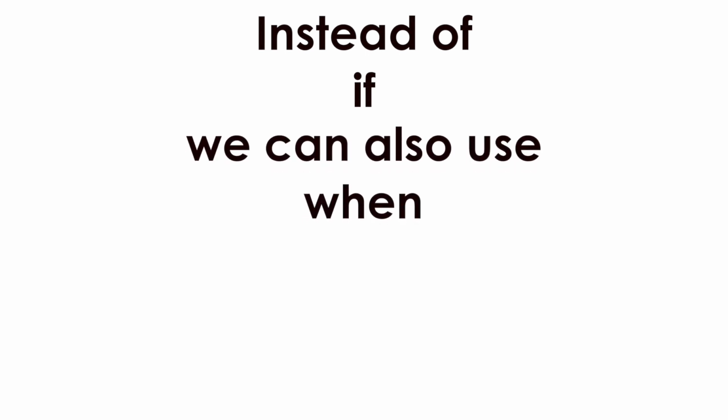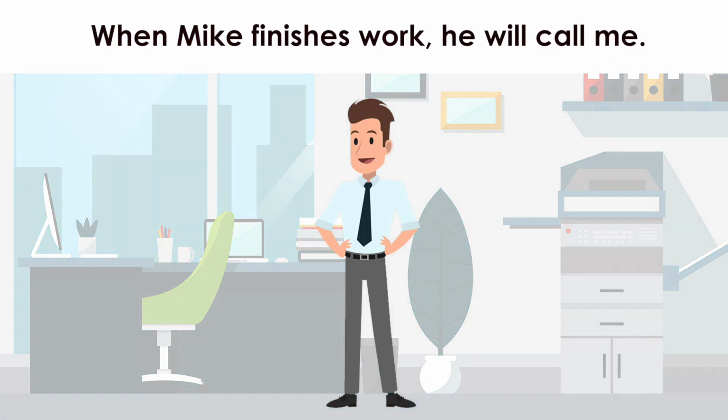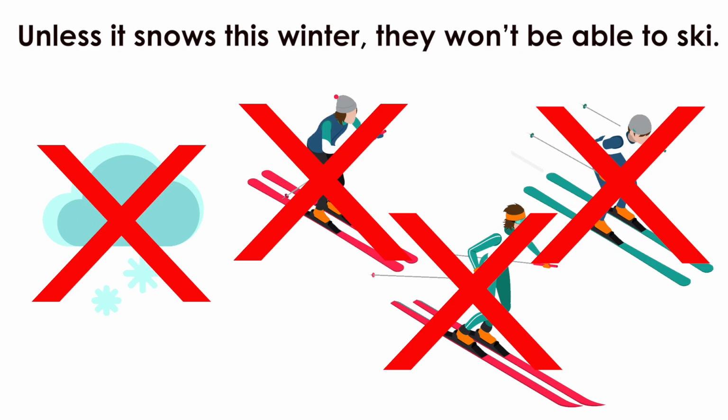Instead of if, we can also use when, unless, as long as, or in case. For example, when Mike finishes work, he will call me. Unless it snows this winter, they won't be able to ski.